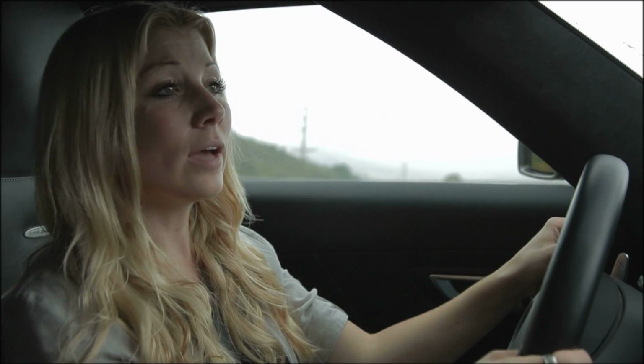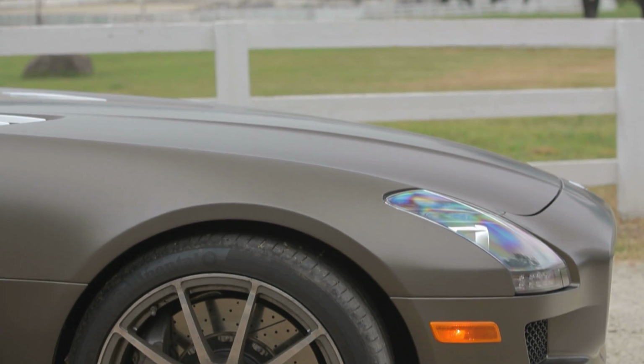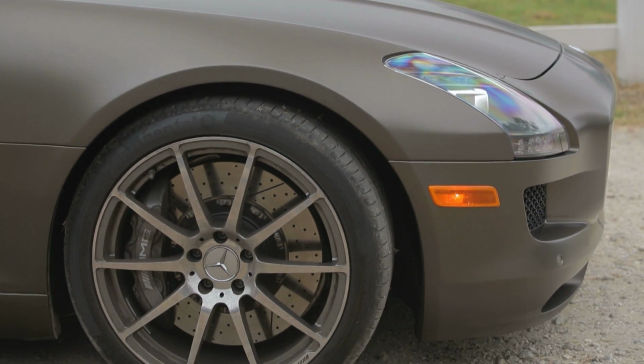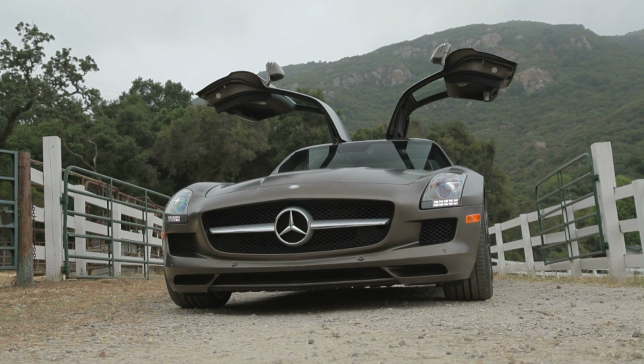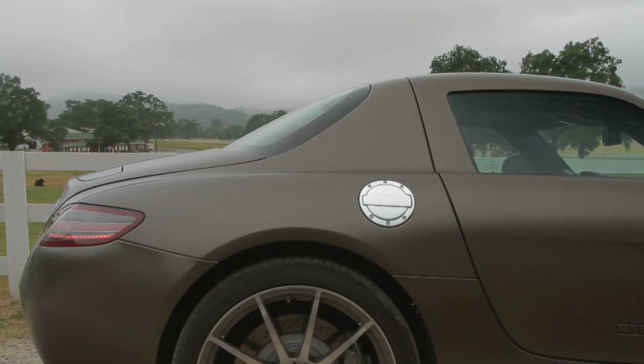So the engineers wanted to have a mid-engine design, and that's why you've got this very long and low silhouette. They wanted to have the weight as far back to the center of the vehicle as possible, and this car, even with its front mid-engine layout, actually weighs more in the back in terms of weight transfer than it does in the front.